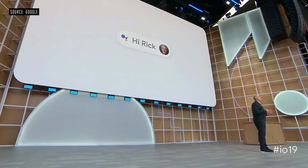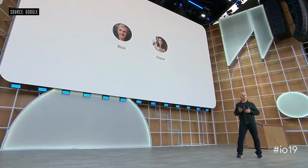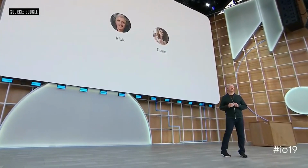But today, we're also extending the options to personalize using the camera with a feature we call Face Match. For each person in your family that chooses to turn it on, the assistant guides you through a process of creating a face model, which is then encrypted and stored on the device.